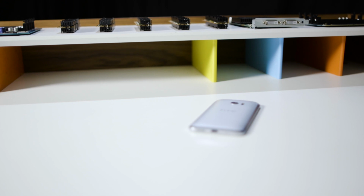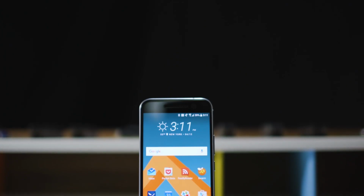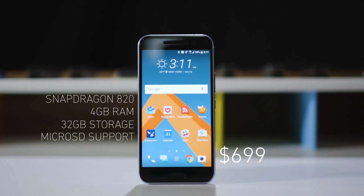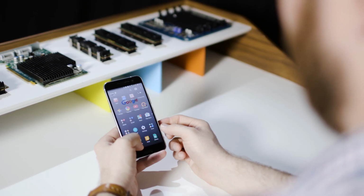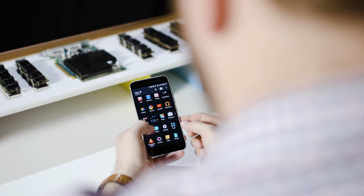As you might expect, the 10 has all the performance stuff that you'd want in a high-end phone. It's got a Snapdragon 820 processor, 4 gigabytes of RAM, 32 gigabytes of storage. You can expand the storage with a micro SD card slot. As a result, the phone is really fast. Apps open really quickly, the touch response is great. I compared it to an S7 and a G5, and frankly, I didn't really notice it being that much faster than those, but it's safe to say the performance here is not really an issue.